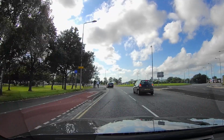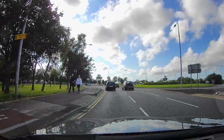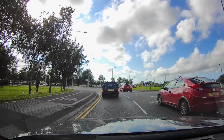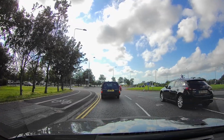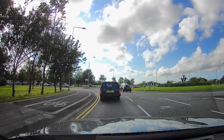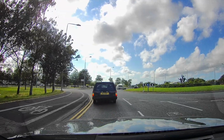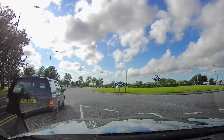But you could also use them like in this situation, where the driver of this car was obviously having problems keeping his vehicle going, and he's arriving at this roundabout and he correctly puts the hazards on. This was nice to see, and it allowed me to understand that he's having these problems, and it allowed me time to safely negotiate and go round.